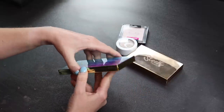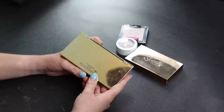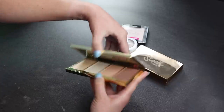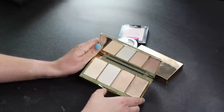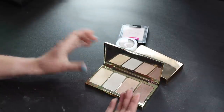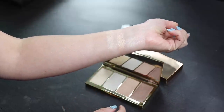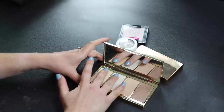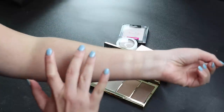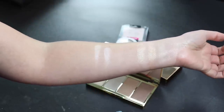This is a Tarte palette. I think I got this in Boxycharm as well. It's called the Skin Twinkle Volume 2 Lighting Palette. And here is what it looks like. So I have used a lot of these shades. I think the last two are too dark for me. I don't remember though, because I don't think I've actually used these on my face. Wow, those are like the most lackluster swatches I've ever seen in my life. Let's try these two. Yeah, see, that's so much better. Like, those two I really do enjoy.